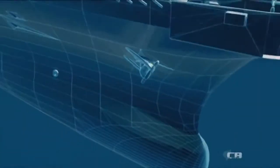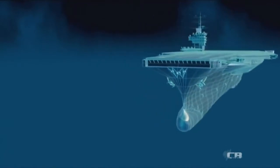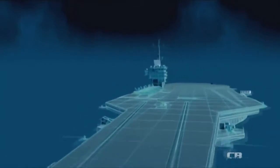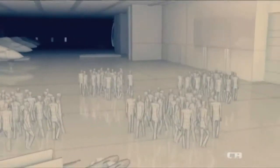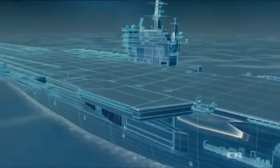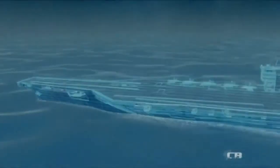Her deck is ready for the latest generation of stealth fighters. Her special bulbous hull greatly reduces drag. Lighter composite materials have trimmed the weight of her island. And automated systems have trimmed the size of her crew. The USS George H.W. Bush is truly a $6 billion man of war.